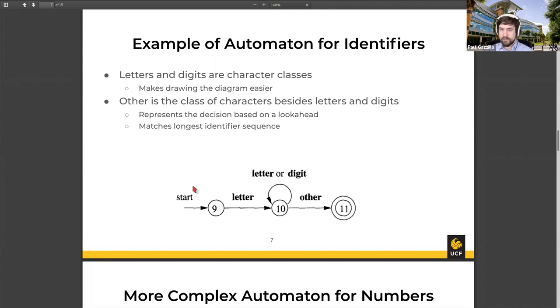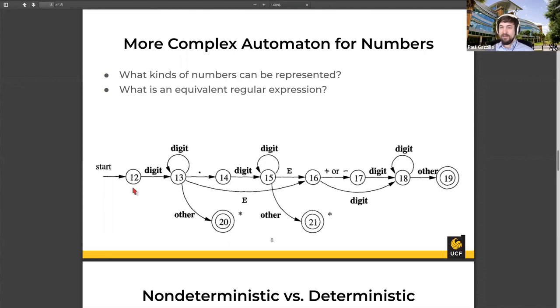So here's a much more complex one for numbers. So here's a little exercise. Before I even go into this, I'm going to give you this as an exercise: write a string that this state machine matches. I'll give you a minute or two to work through this. If you're clever, you may notice a kind of easy way to do it. Well, not that easy.